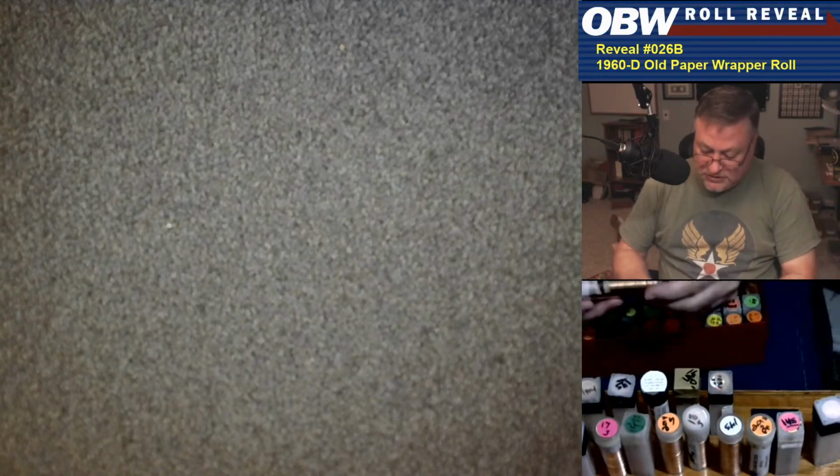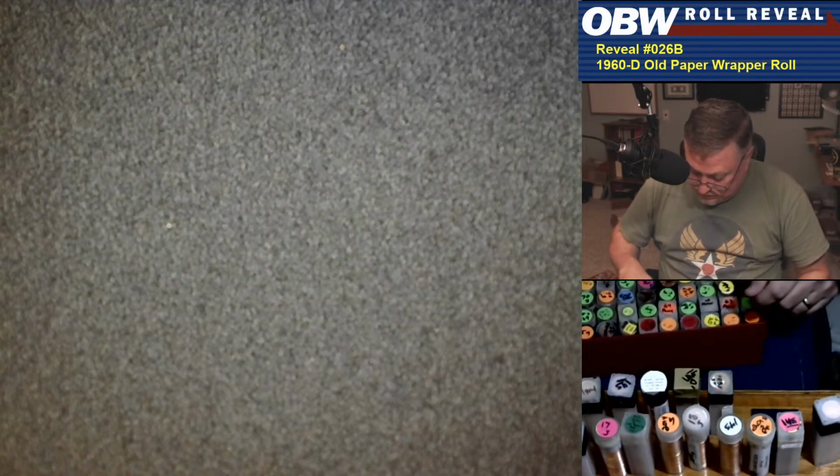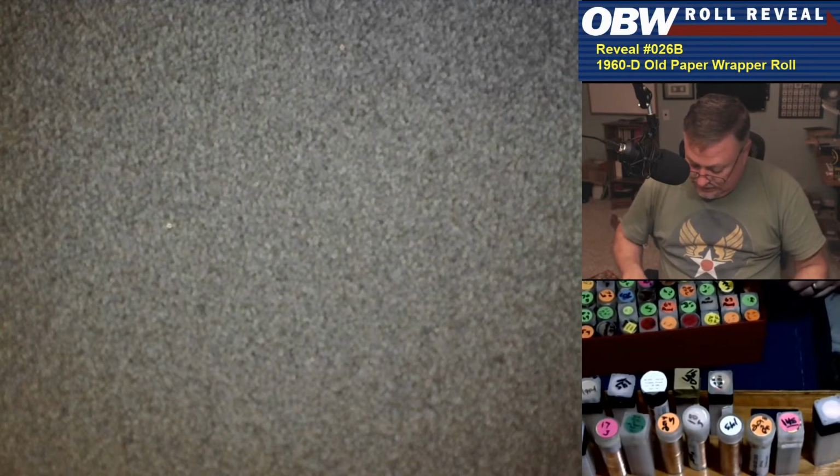There you go. Here's 70S proofs. Who knows how many small dates could be in there. There's 70S, 1, 2, 3, 4, 5, 6, 7, 8 times. 8 1970S rolls.